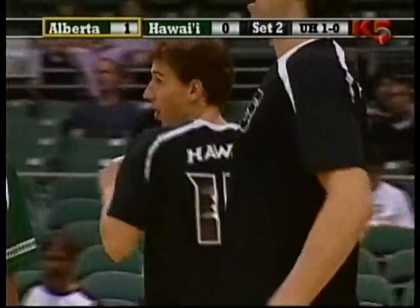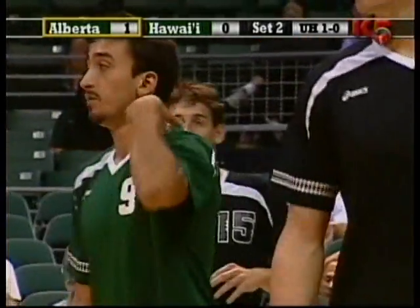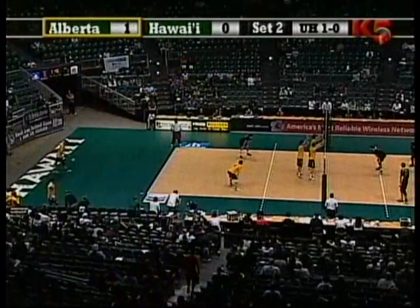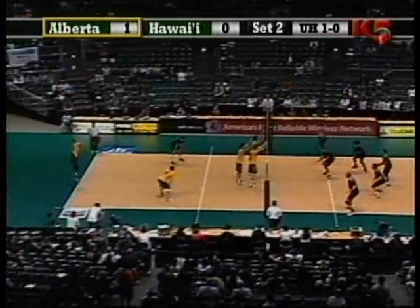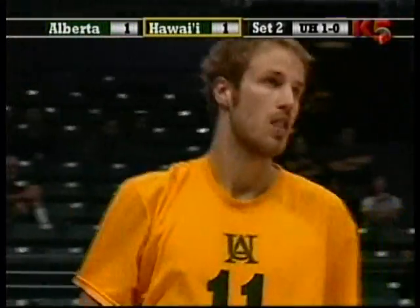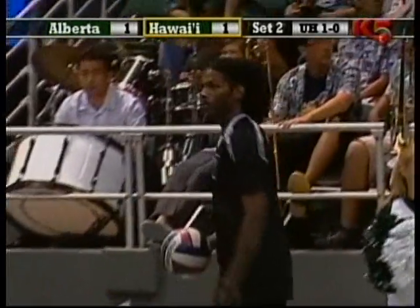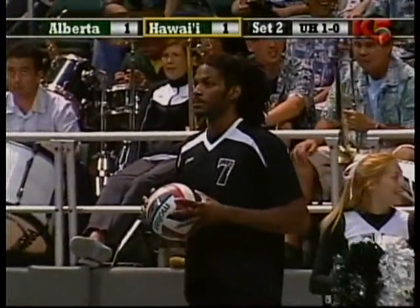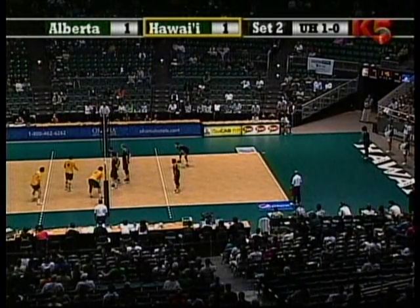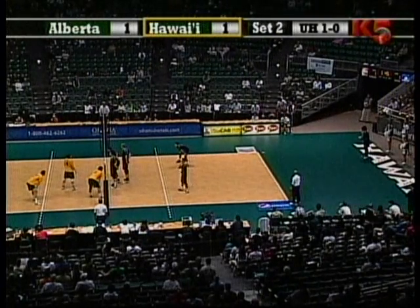Seems that Alberta is refreshed and ready to put more effort into this second game. They don't like the fact that they were almost dominated in that first game. Yarmak serving. That's long. So we're tied at 1. I'm kind of surprised that Nault is still in there as the setter, because as soon as Mike DeRocco went in, there were points galore. Yep.